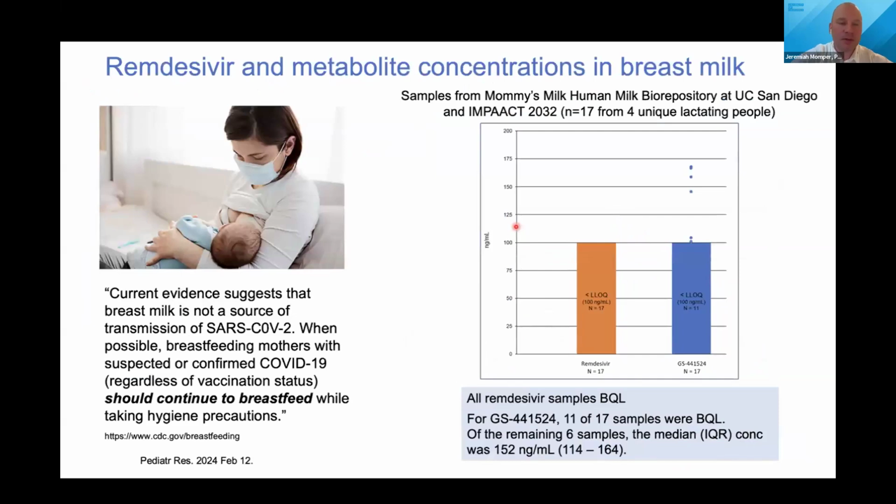So I'll give 2 other examples of areas that we've been involved in in recent years, identifying emerging public health issues as they relate to drugs in milk. This deals with remdesivir and its metabolite in breast milk. You likely recall there was a lot of confusion or mixed messaging around breastfeeding during the early days of the pandemic. But eventually the recommendations from the CDC, which are quoted here, are that when possible, breastfeeding mothers with suspected or confirmed COVID-19 should continue to breastfeed while taking hygiene precautions.